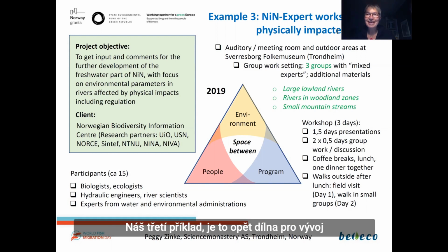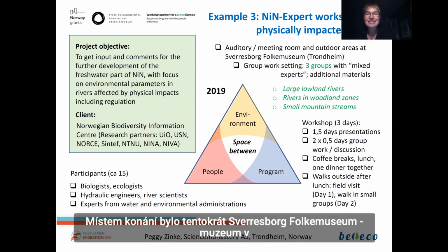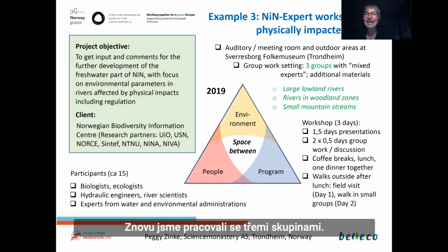Our third example is again a workshop for the development of the NiN system, again with experts, but now we focus on physically impacted rivers. The venue was this time Sverresborg Folkemuseum, a museum in Trondheim with a very nice outdoor area. The workshop lasted for 3 days, and we had 2 group work sessions, each half a day. And we also had time for walks outside after lunch, a field visit on the first day, and a walk in a small group on the second day.